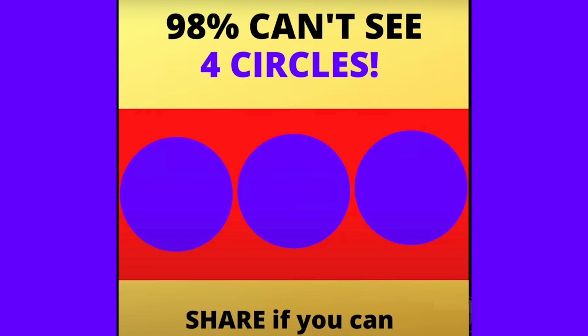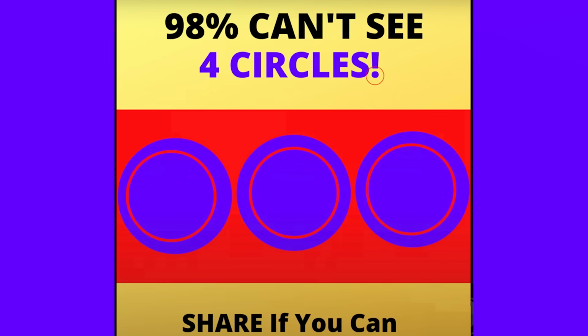Okay guys, were you able to see the fourth circle in this image? The first three are fairly obvious, but the fourth one is right here and it was hidden all along. Did this one trick you?